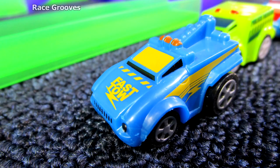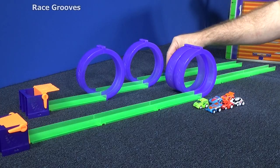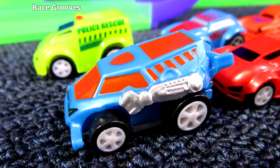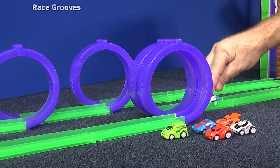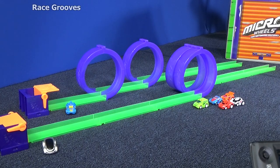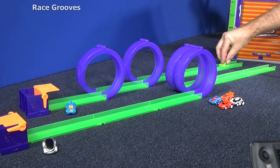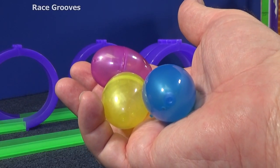Fantastic. Up next, it's Fast Tow. He's gonna do the back layout. Now it's time for SWAT Bot. Are you ready? Get set. Go. Oh, jumped up. Second chance. Successful. Police Rescue in the back. Woohoo! Now let's add some fun.